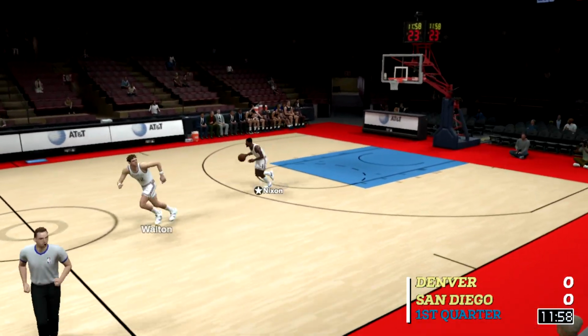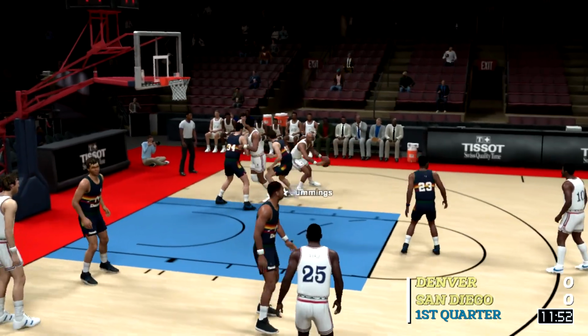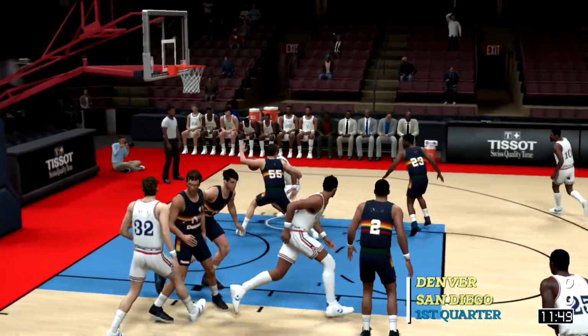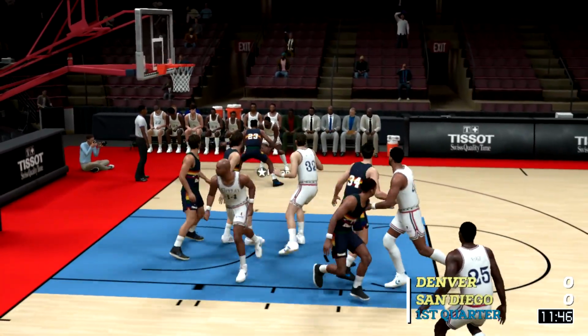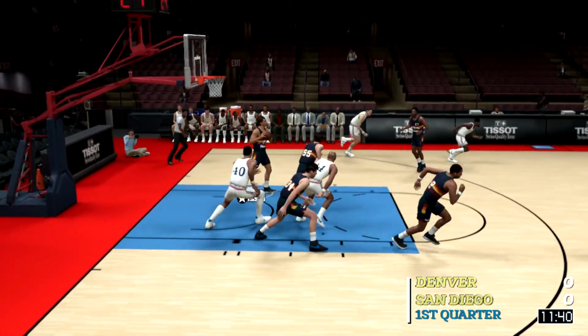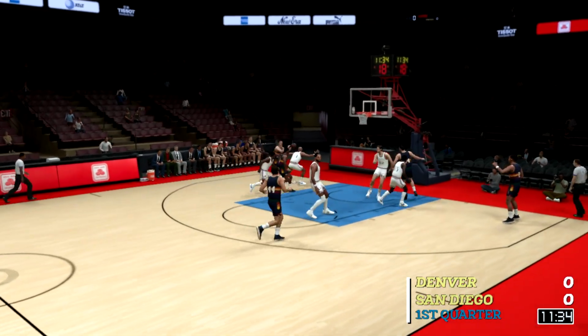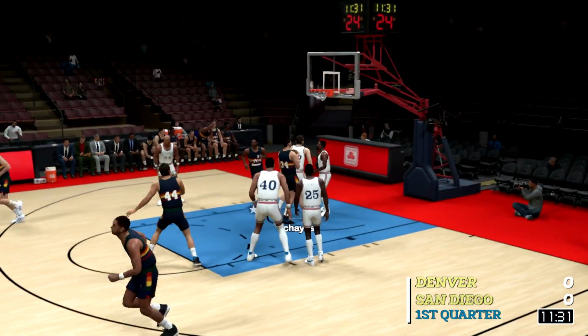And so off the tip, it's San Diego. Pass to Cummings. Out to the right wing. Screen by Walton. Nixon. Bank shot. No good. Defensive positioning is extremely important, and he could not have played him much better.